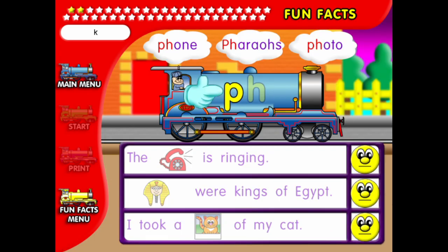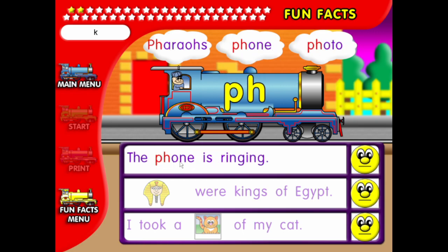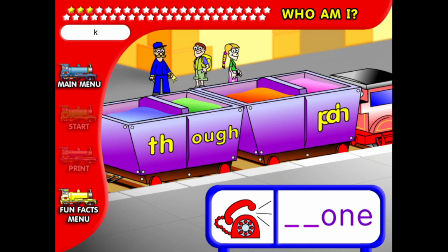Ghost. These two letters, P and H, make the sound blend F when they are joined together. Let's say it together. F. And again, F. Now these words up here contain the sound blend F. Phone, pharaohs, photo. Use these words to complete the sentences below. The phone is ringing. Pharaohs were kings of Egypt. I took a photo of my cat. Who am I?